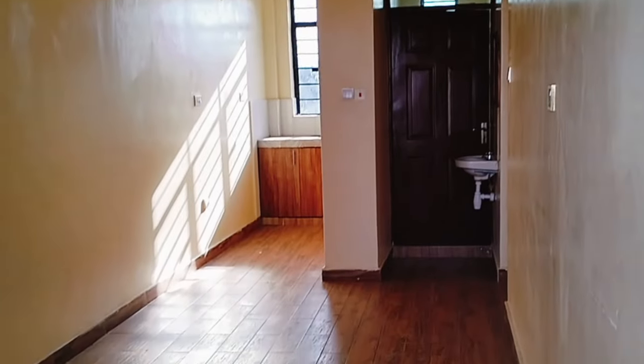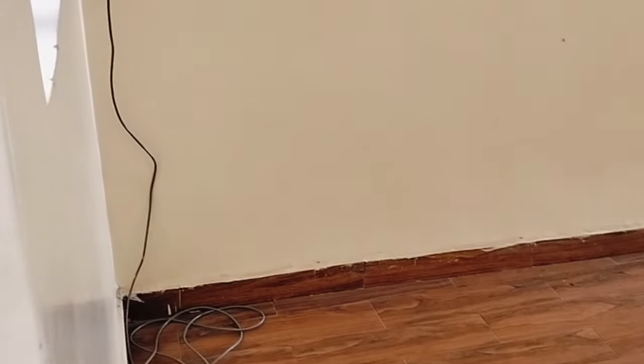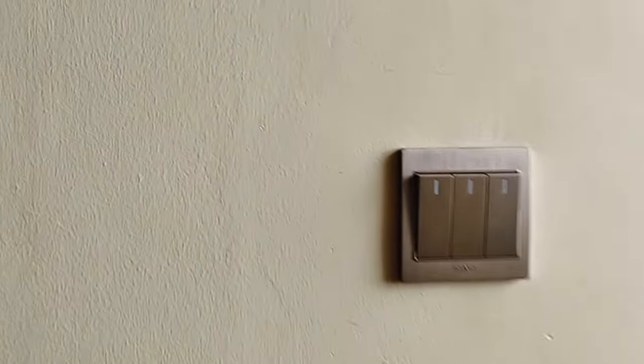This is the first 1-bedroom. How is the first sight? Oh my goodness, this house is really nice. Let us not lie to each other. Oh man, this house is nice.